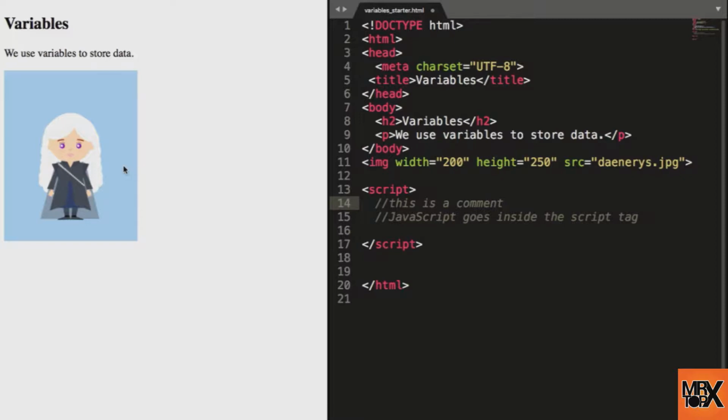But say you are writing a program or building an app. How do you get your app to remember the name of Daenerys? We can do this by using variables. Okay, so you know that her name is Daenerys. But how do we get our app to remember that? Let's create a variable called name, and we'll store the value inside as Daenerys. Let's write our variable, var name, and then the equal sign, Daenerys.